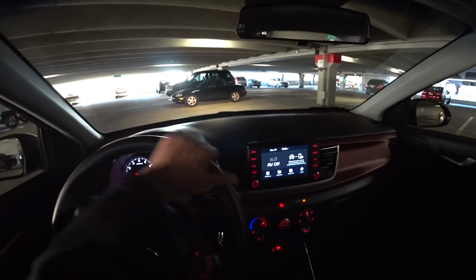It has a nice deep trunk. A lot of space when you fold the seats down. Decent amount of legroom in the rear. Pretty comfortable back here, set to my driving position at 5'10".